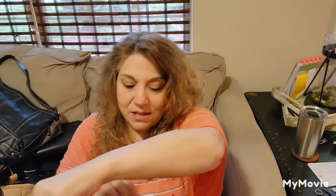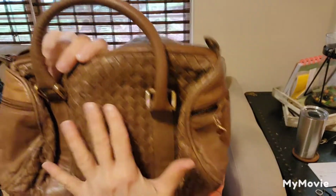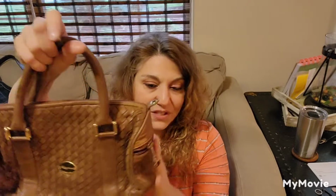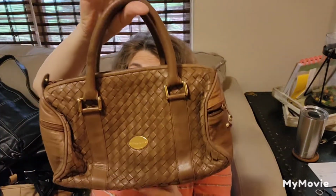Okay, the leather though, even on this weave, it is just so soft. I definitely want to do some research on this bag. But I did just notice there is a little tear. I guess I'm still going to list it because I feel like someone who knows how to sew, if they got a leather needle, could just sew that up. I'm just so amazed. This bag is so soft. None of these other bags have leather this soft. So yeah, I'm going to do some homework on that bag.